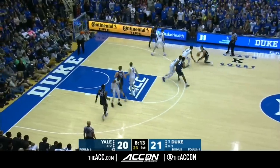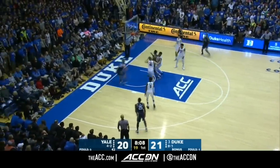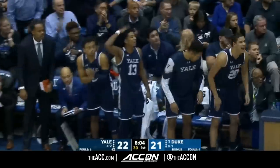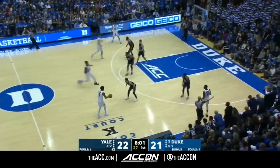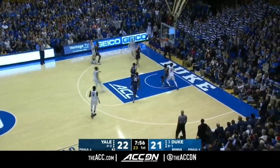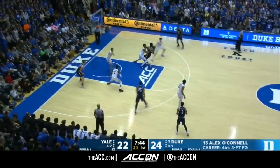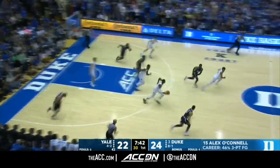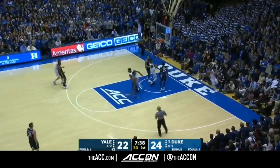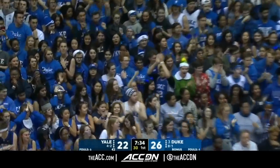The Bulldogs have led by as many as four. Bounce it off. And Reynolds with the slam. Too easy of a blow by off the dribble drive. Help side comes again and no rotation. O'Connell. Bruner tied up by Delorier. Barrett gives to Jones. Defense turned into offense once again. The Duke lead is four.